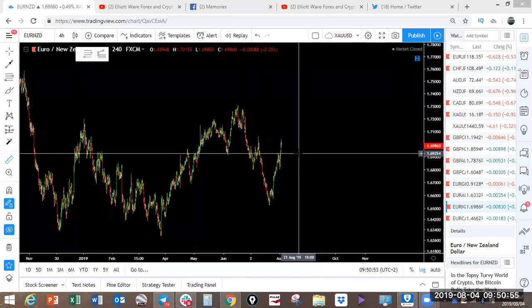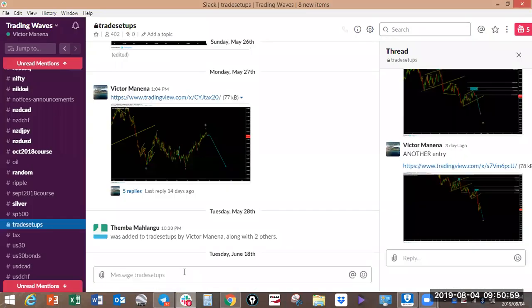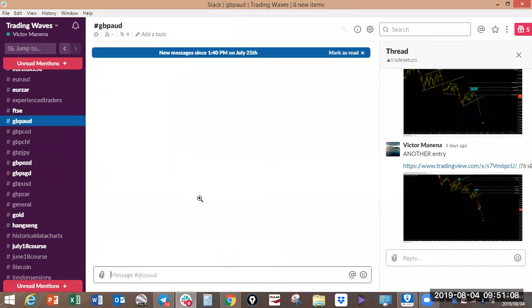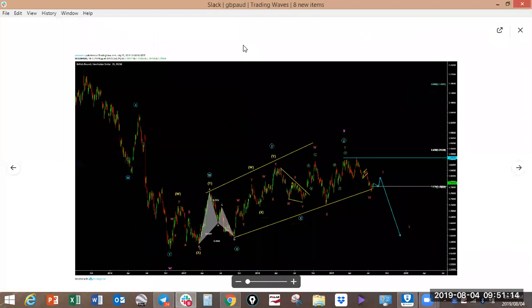Now let's get into the market analysis. Before we get into that, one of the things that we do in the group: on all these channels, you'll see that we've got historical analysis on the pair. I have to go look at Pound AUD because it is at a critical area now. This is a historical chart analysis on EU and on Pound AUD.